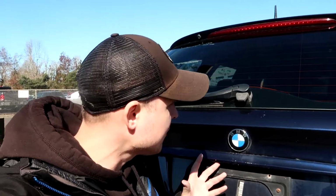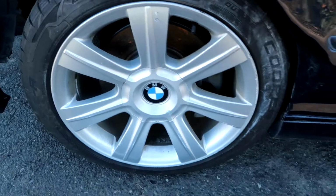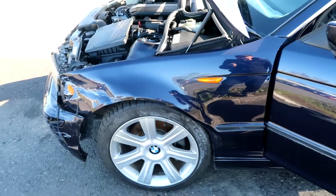The problem is, Andre just tried to start it. Oh, this wind. Andre tried to start it, and it started, and then it died. So we're gonna try to see what's up. And the other damage right here is, this wheel is pushed back. Wouldn't be surprised if it was rubbing in turns.